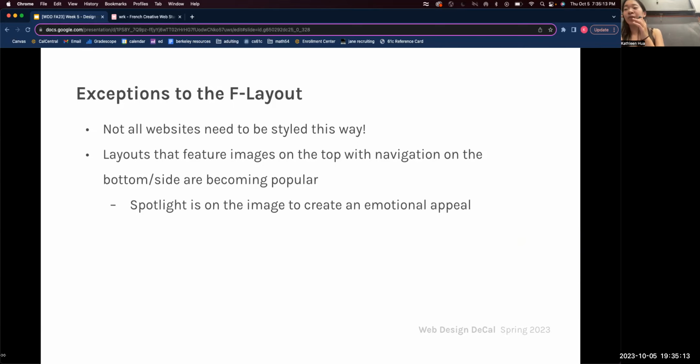This is also a great way to feature images on top of your navigation, especially because navigations on the side or even the bottom are becoming more common. So yeah, it's easy to implement images into your website with an F layout.